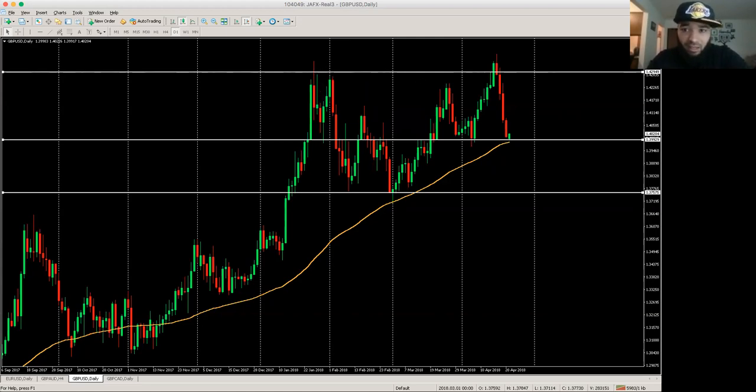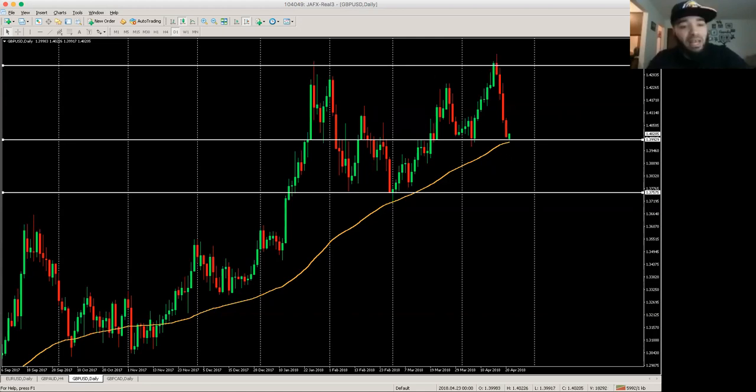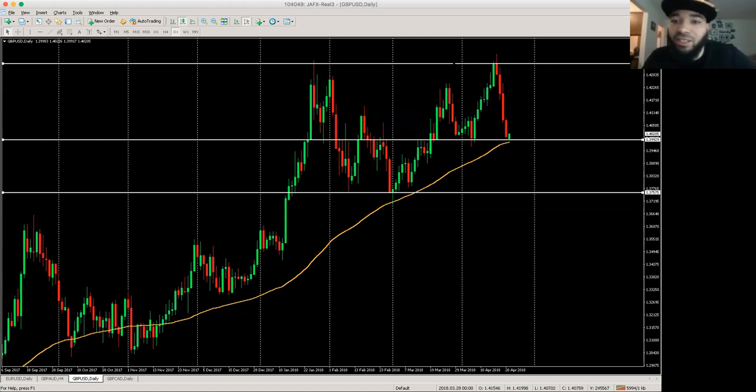This is the daily, back up to the zone. And when it came back up here, what did it do? Dropped off. Make notes of this, guys. This zone is not fresh anymore. So if it ever comes back up here, I mean, it might not even come back up here. It might come back to this level right here and drop off right up in here. So we're at the tip of this line right here. We're at the tip of the 100 moving average.